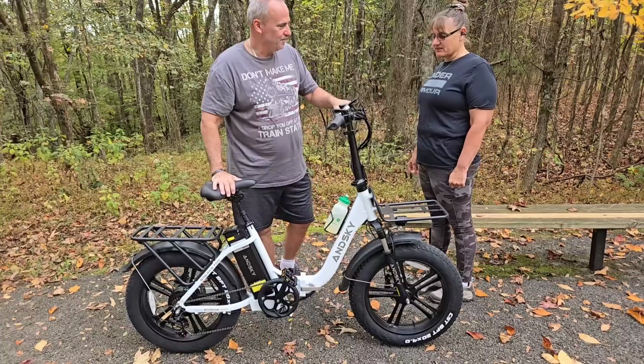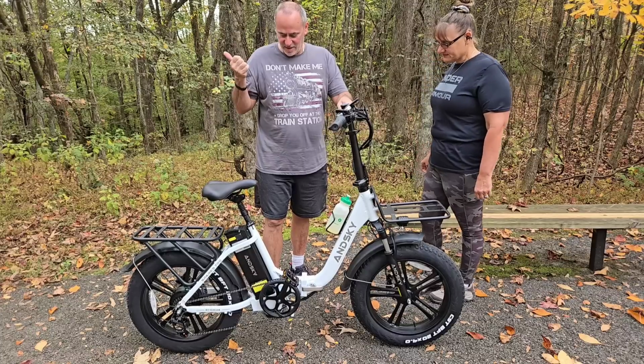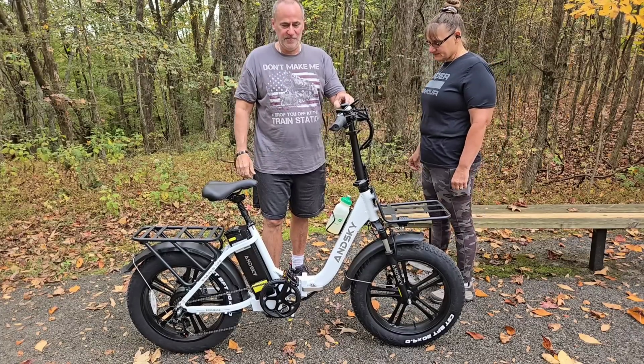How do you think it goes up the hills? I think it does really good up the hills. Now, I had it at the house, and there's a couple of steep hills.